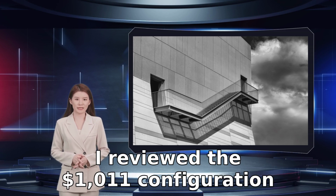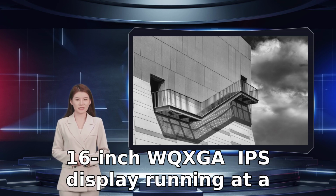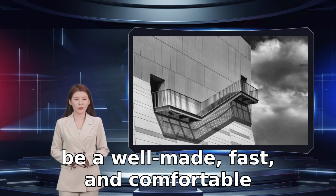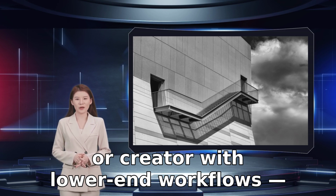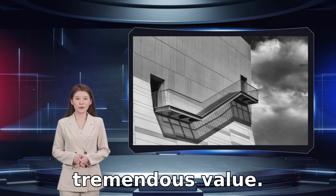I reviewed the $1,011 configuration with those components, along with a 16-inch WQXGA IPS display running at a blistering 120 Hz. In my time with it, it proved to be a well-made, fast, and comfortable laptop for any demanding productivity user or creator with lower-end workflows, and it comes at a price that makes it a tremendous value.